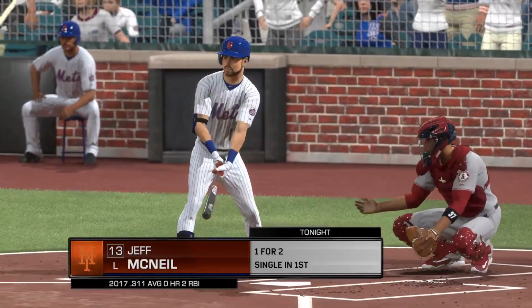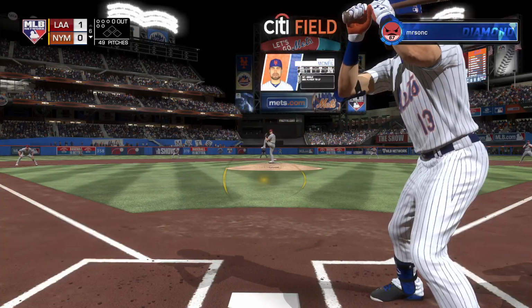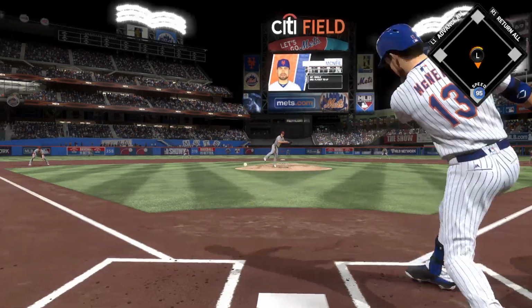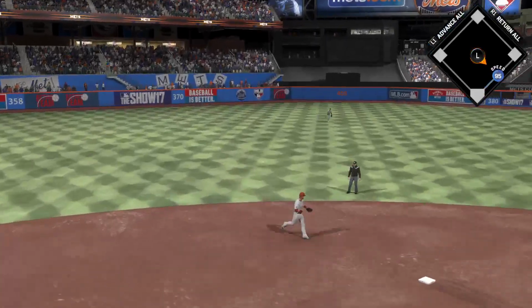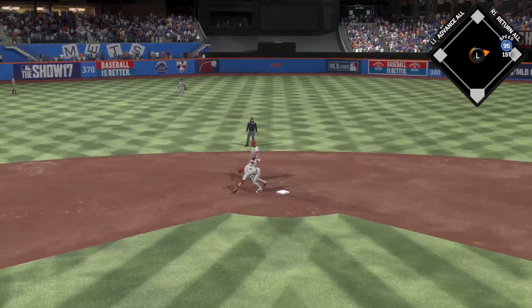Ready for another chance, Jeff McNeil. He'll have the opportunity to kick things off as we begin the home 6th. Grounded back up the middle, and that's a base hit. So a little first pitch swing in there as he's on to kick off the inning.